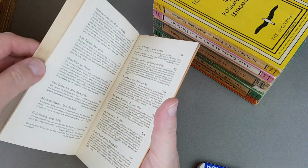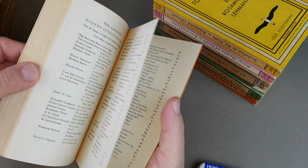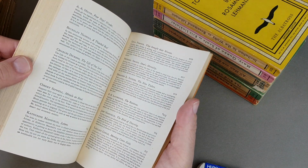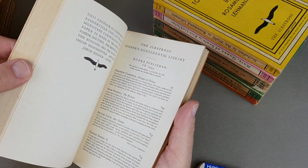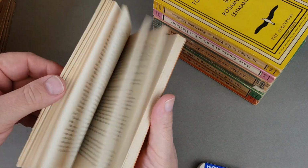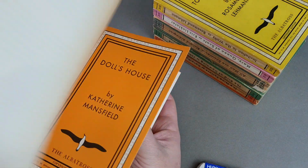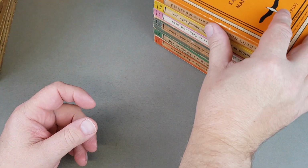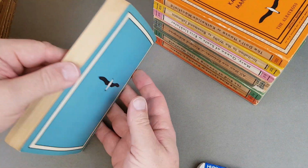225. This is one in quite nice condition, by the looks of it. Quite a nice catalogue there at the back. A bit more than is normal for books published in 1934. Yeah, pretty nice copy, that one. 225. Picaro.